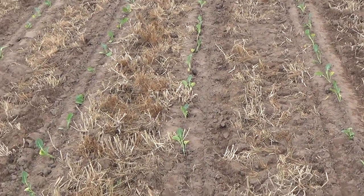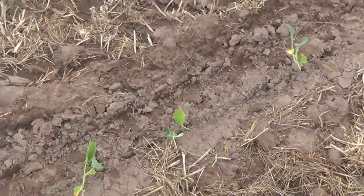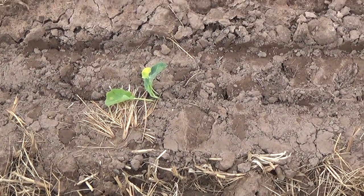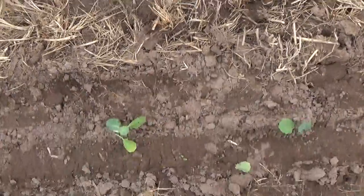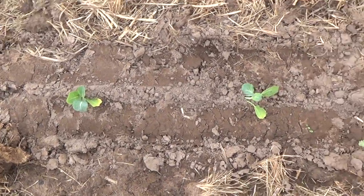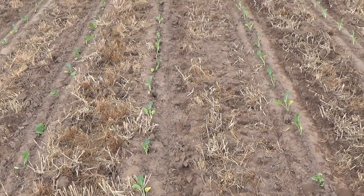Good afternoon. We're looking at a strip-till broccoli paddock at Westwood in Northern Tasmania. This has been put in after a wheat hay crop. It was sprayed off with Roundup, and then it's been strip-tilled with a Sly Strip Cat. As you can see, the broccoli's been put into quite a nice tilth.